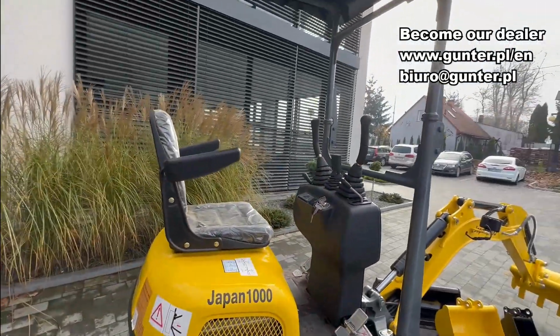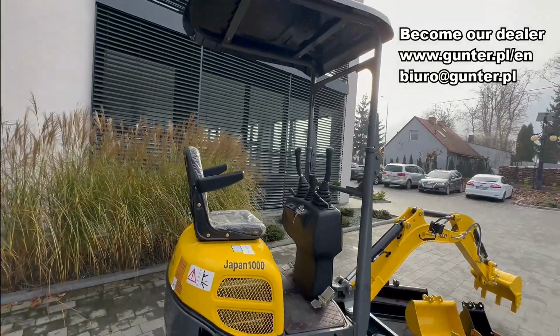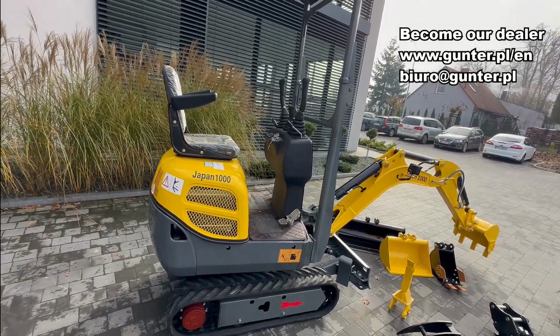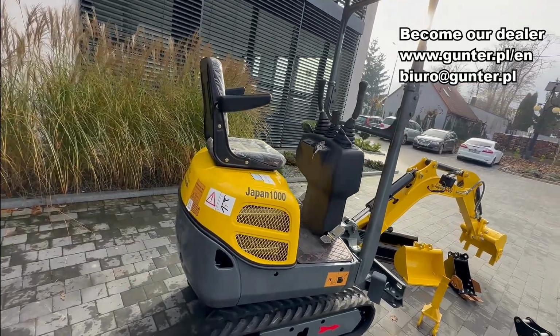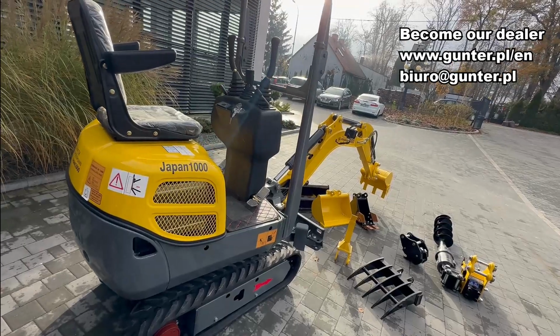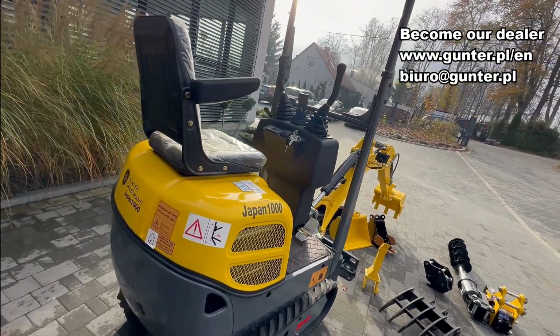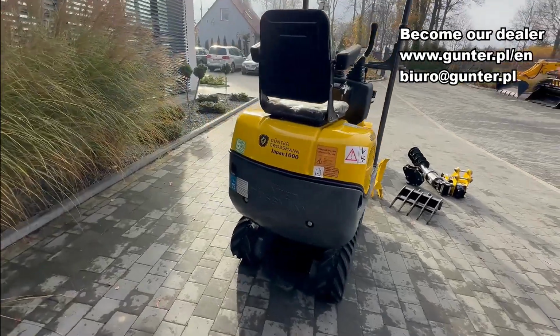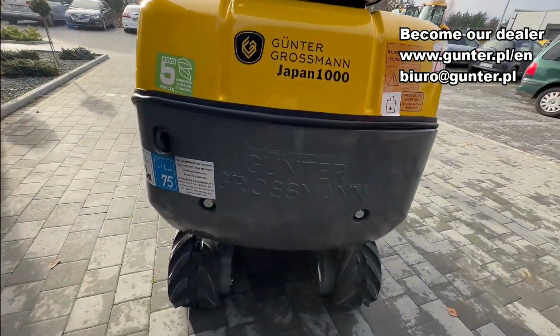Very nice to use it in different jobs. And one more thing, in this machine we have 2 speeds. It's a low driving speed and a very fast speed. So you can see this is looking excellent.